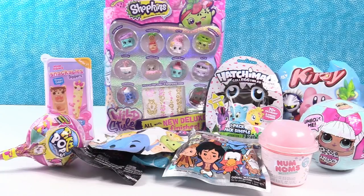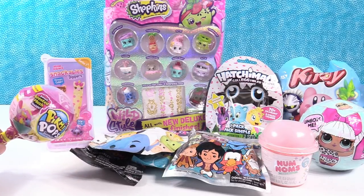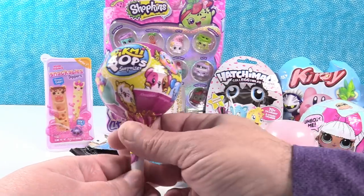Okay, so it's time to open a toy, and I'm going to let Paul open the first toy today, but I think I kind of have him a little bit scared. Sort of. Because I set the Pick Me Pop over here, and I see him staring at it. He loves to open these, so I'm going to let you open the Pick Me Pop our first toy.